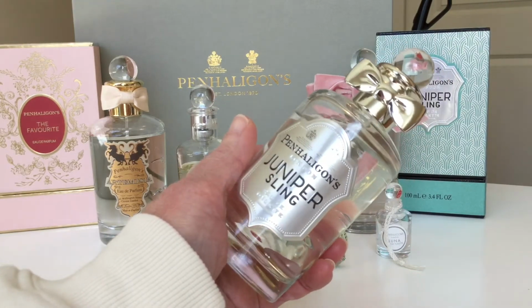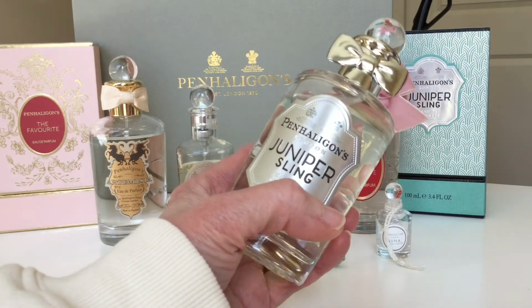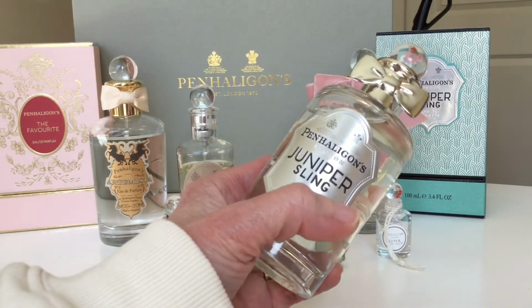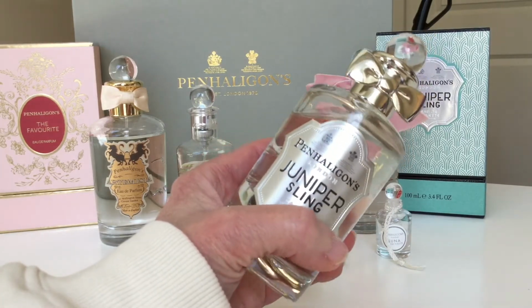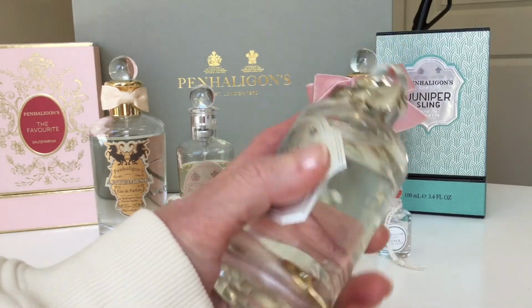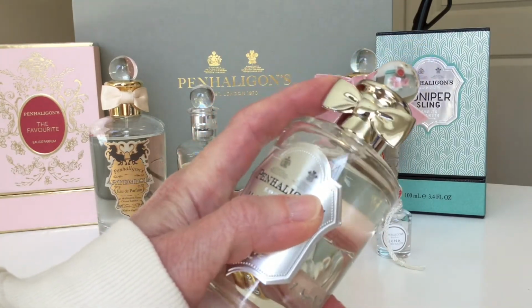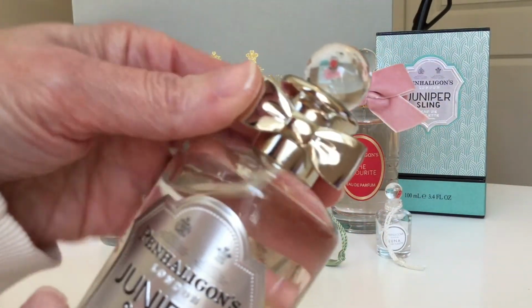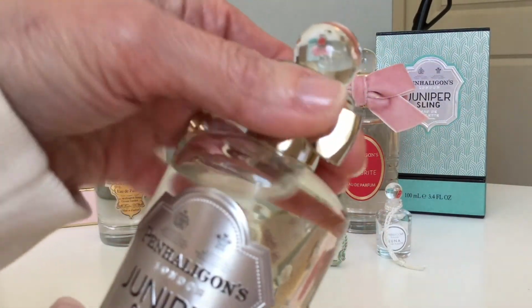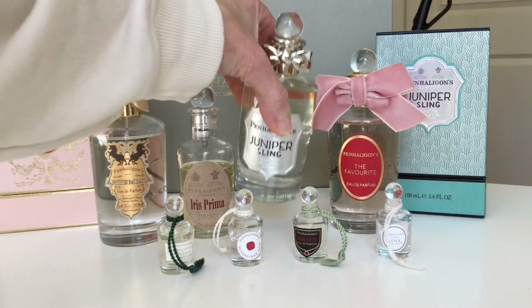There's a little peppery. There's some angelica, spicy peppery in the front with the juniper, but to me, it's a juniper gin and tonic. It's fresh, it's refreshing. It's really a great scent. And I love this little bow, which is not fabric like the others, but it's more of a, I guess, manly type bow in sort of metal here. Silver tone right there. Beautiful. All right, Juniper Sling.